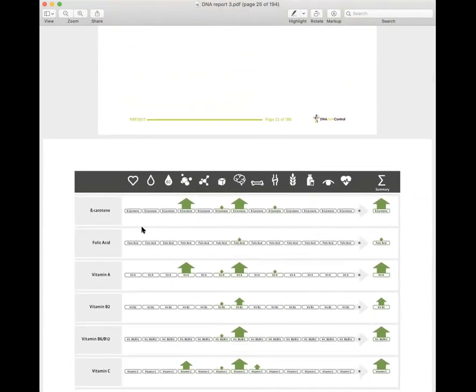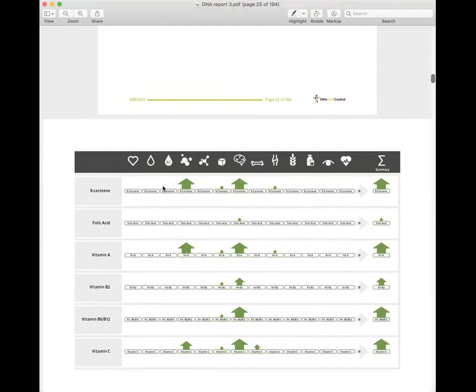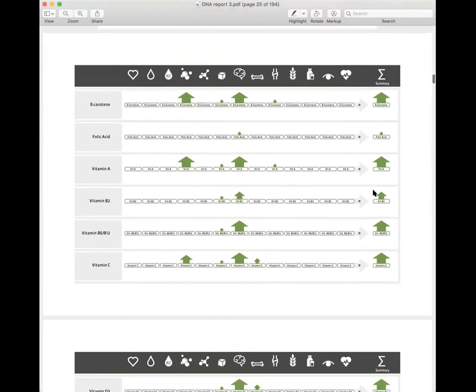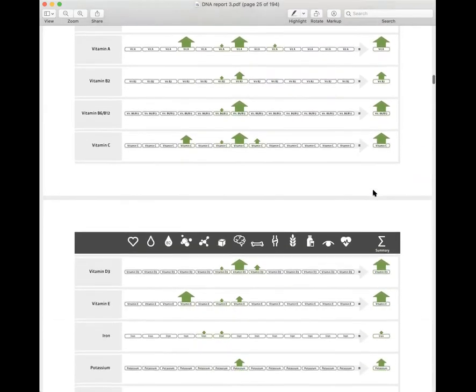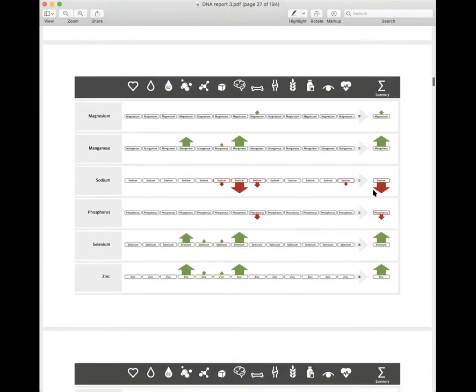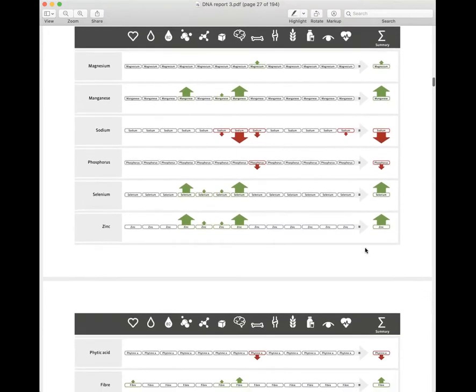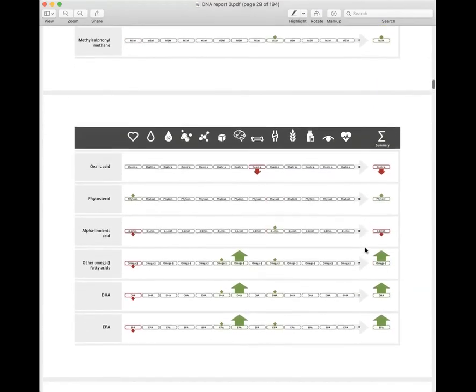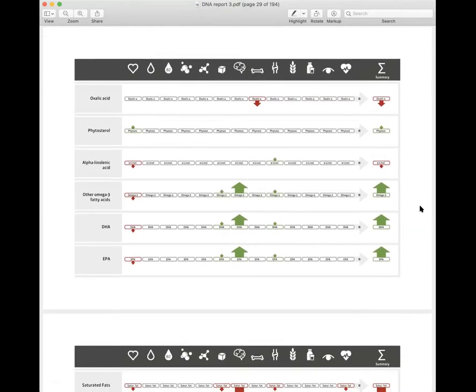So basically what this will tell me, going over all the different systems, is what I need to increase. So I've got a big fat arrow for beta carotene, big fat arrow for vitamin A, vitamin B6, B12, vitamin C, D3, E, manganese. So I need to massively reduce my salt. Increase my selenium, zinc, lutein and lycopene. Okay, oh, there's more. Omega-3, DHA and EPA, which are all included in the omega-3, as far as I know.